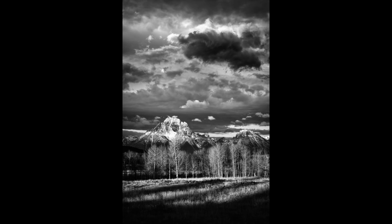as I was looking for photo opportunities, 10 minutes earlier this would have been a blah photo because the sun hadn't yet come up behind the mountain. So Mount Moran and the clouds were lit up, but these trees and the grass in front of me weren't. So I had to wait for that light to come up, and then it's getting filtered through the trees. So I get this layered effect of the light laying across the ground and lighting up those trees and the grass.